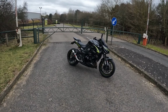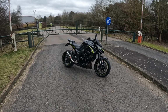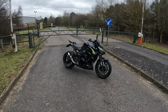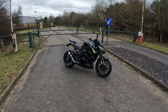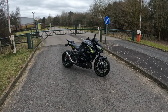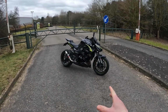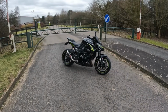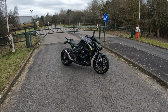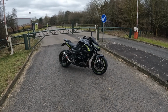But I really missed it. Absolutely loved the bike, so it was only natural to go and buy a second one when it came to buying bikes again. I couldn't find another Sagami, unfortunately. That was what I was after, but this came up, the R edition, and I wasn't overly keen on the green initially, but after about a week of owning it, every time I went into the garage to see it, I was like, yeah, really like this bike.